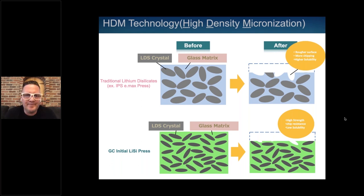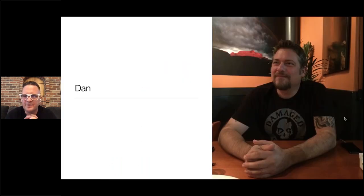Basically, lithium disilicate is a crystal. It's a crystal that they put inside of a glass matrix, as you're seeing here. What GC has done in their extensive research and development is make the lithium disilicate crystals finer, smaller. Because they're smaller, if there is any chipping or abrasion, it happens more with other brands because of the big lithium disilicate crystal size. So the crystals are finer, which makes it more compact, and it also protects against chipping. That's one easy fact you can say: it has a finer crystal structure.